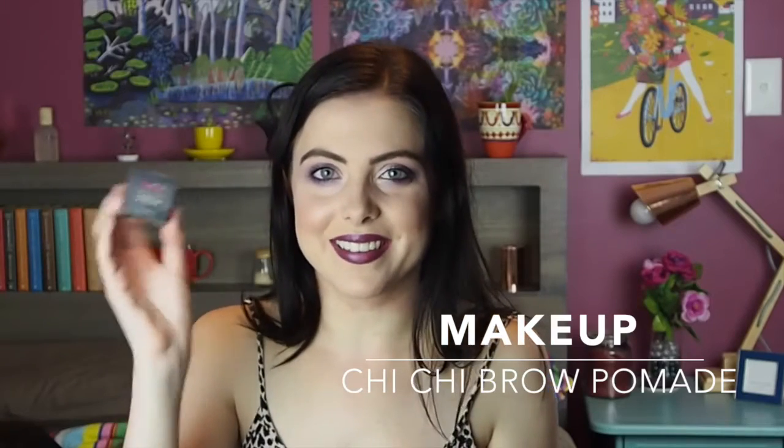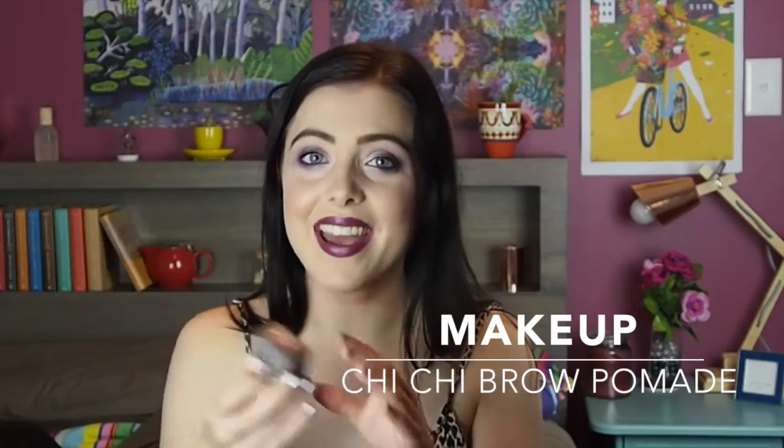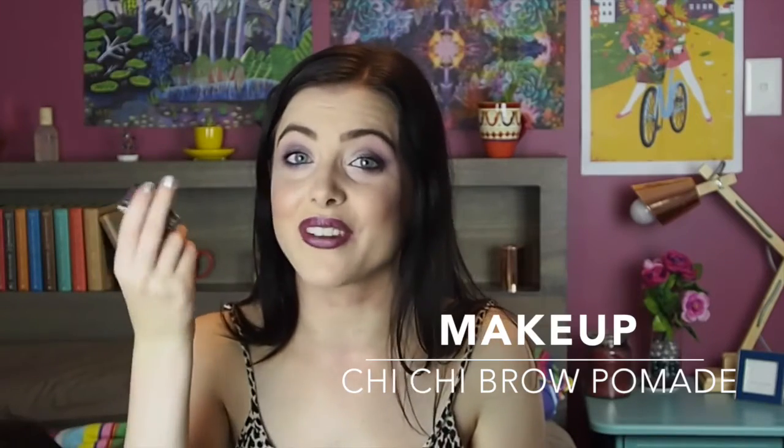Also, one last tip to do with this product, use the smallest amount of it as you possibly can. I use a little angled brush, I dip it in and then I wipe most of it off, and even then sometimes it's a little bit too much. So I feel like this is going to last forever, which is awesome.